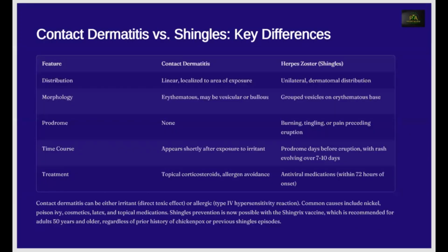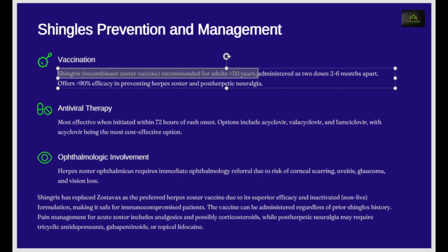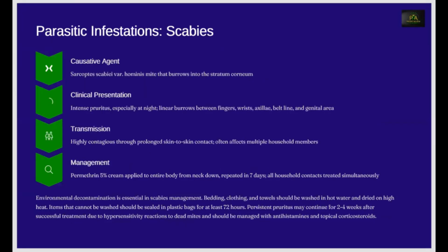Then we have contact dermatitis. We have talked about it. Contact dermatitis is always linear, localized. So it happens at that area where that exposure was done. Shingles has to do with herpes zoster. What is the prevention for shingles? We said the vaccination is Shingrix, and Shingrix we give it from the age of 50, and we also give them acyclovir, and you have to refer them to the dermatologist, to the ophthalmologist.